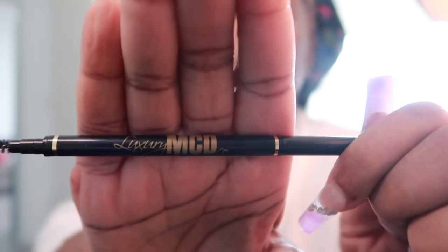Miss Creative Diva brow pencil is bomb. I don't even know what color this is I'm using, but it is really bomb. Love it, love it, love it. I've been meaning to tell y'all, but it's been in my travel kit because I put it in there when I went somewhere and I forgot to take it out.